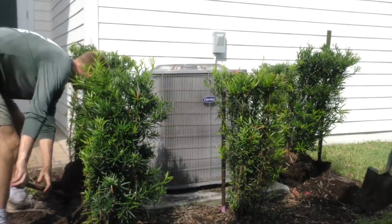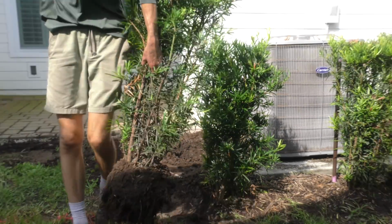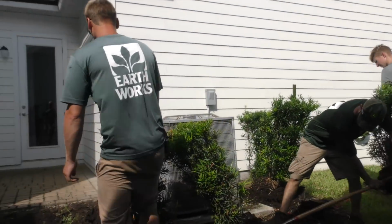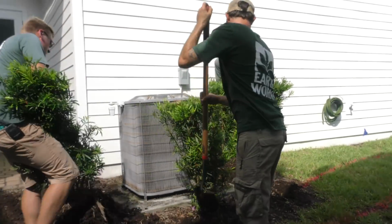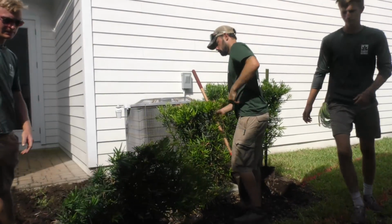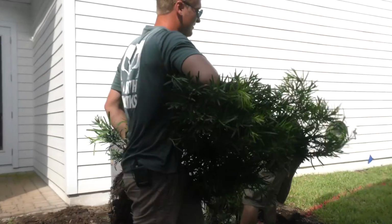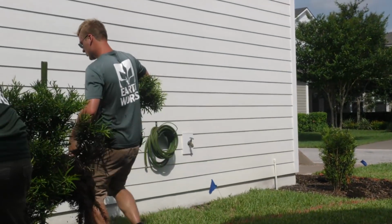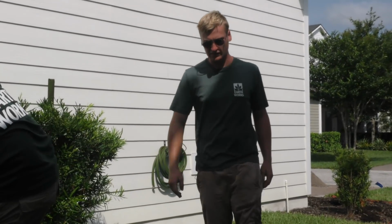The main focus. Not even in the ground. No, this is a brand new house, so everything you take one little scoop and it's coming right out. There we go. Grab the wheelbarrow while you're at it, so we can get that dirt up into it.